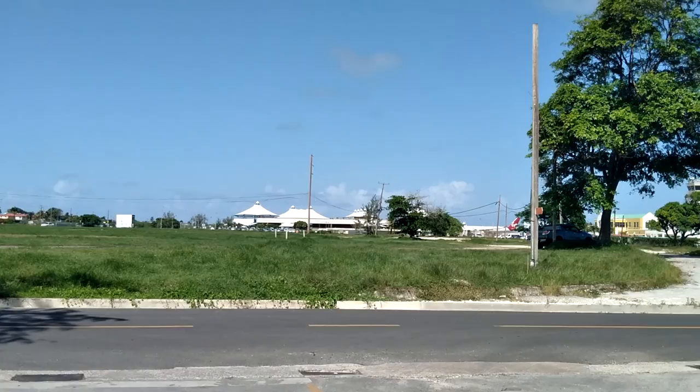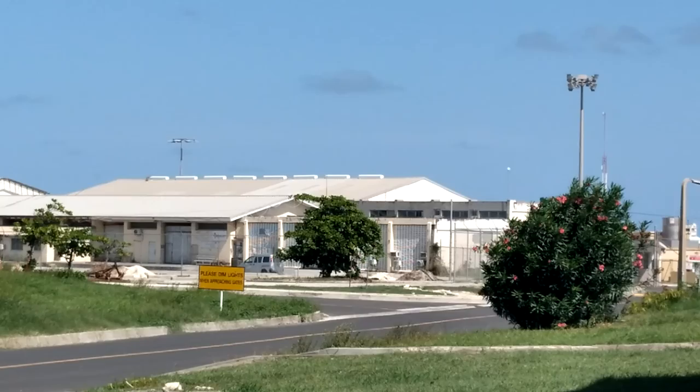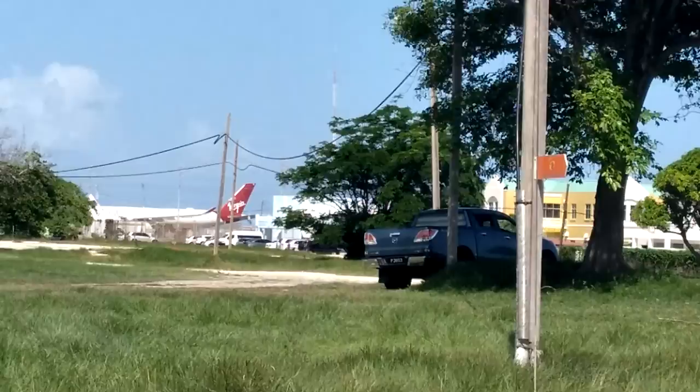This is the DHL plane parked on the tarmac here. And this is the old airport site. I think the postal company is in here, Aeropost or something like that. This is the site of the old airport. These are some planes parked on the tarmac. You can even see Virgin Atlantic on the tarmac as well. And you can see the control tower for the airport.